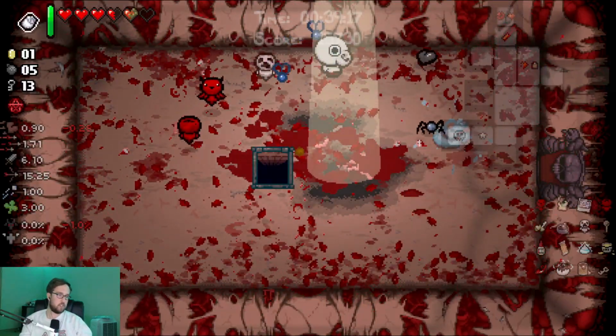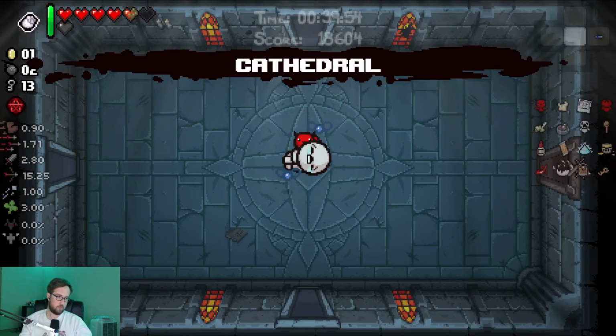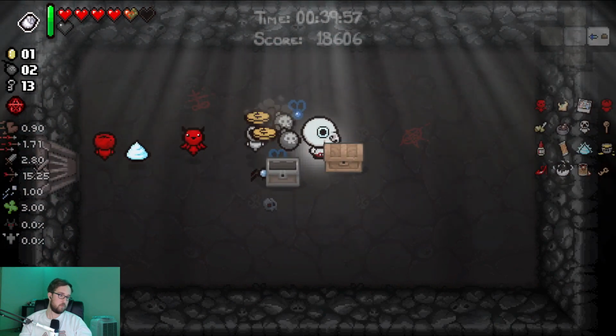And after Mom's Heart goes down, she graciously drops us a black heart that we can take with us to the Cathedral. Before I went to the next floor, I did a bit of bombing for the secret room but couldn't find anything, and ultimately decided it was more worth it to keep my bombs.